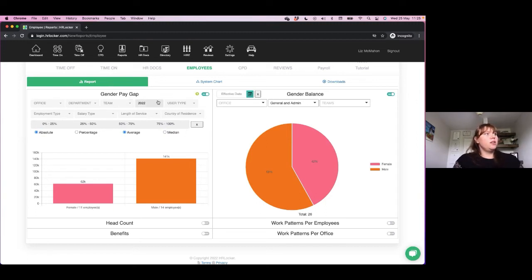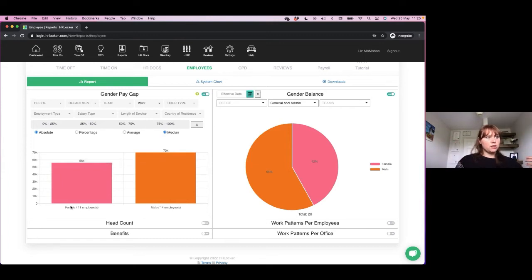First of all, if I look at 2022 in regards to the gender pay gap, there are two different ways I can report on it: in absolute or percentage. If I look at the absolute, with the average selected here, on average in this organization a female is paid 62,000 euros a year, and on average my male employees are paid 141,000 euros. If I want to look at the median, this is reporting on 25 employees, so the middle figure, which isn't the average, is the 12th or 13th figure. The median there is 56,000 and 70,000, and I can look at it as a percentage or an absolute.